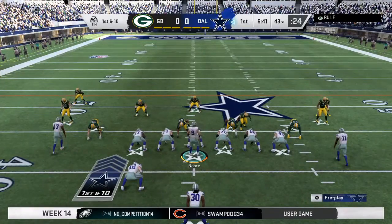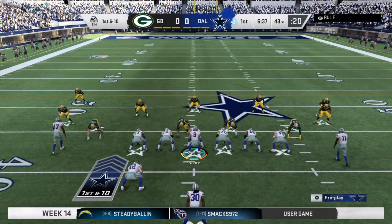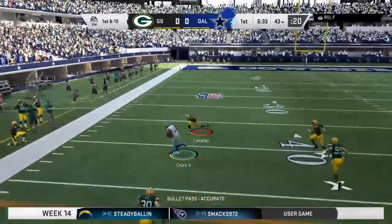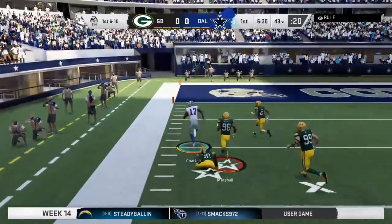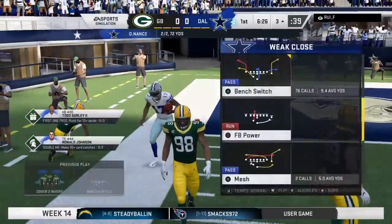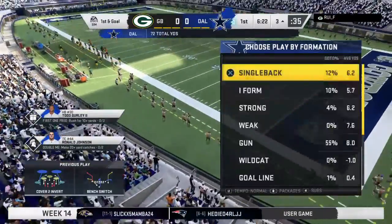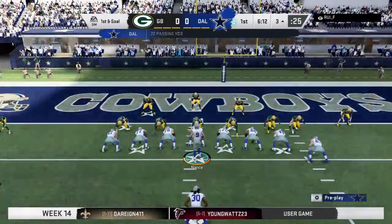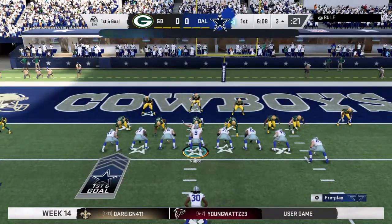First and 10 at the 43-yard line. Throwing on first down, Nance. And this one into the hands of DJ Shark. And he takes it all the way down to the 3. A big play here for Dallas. 54 yards. 2 big plays in succession. Not sure this D knows what hit him, but now they got to get ready. It's first and goal.